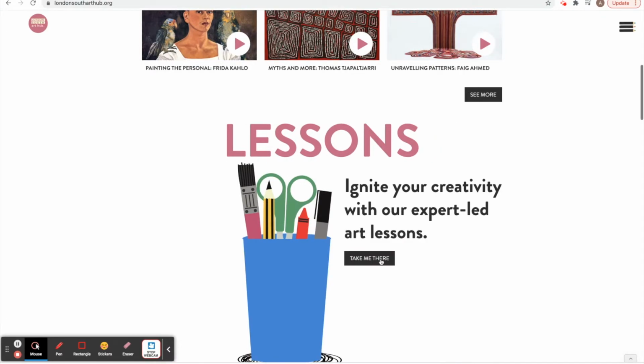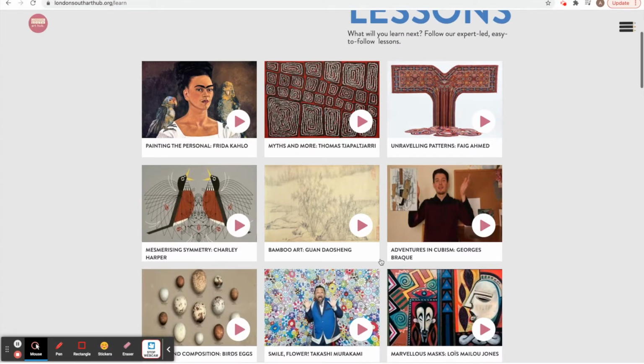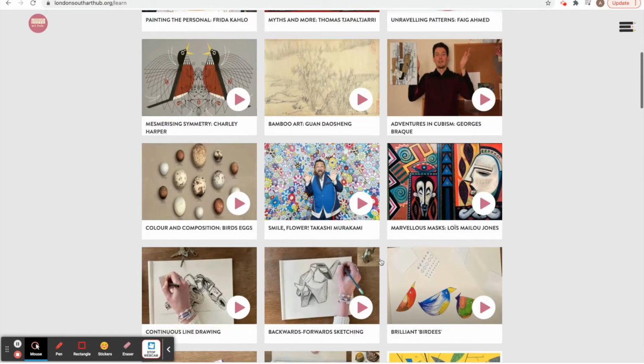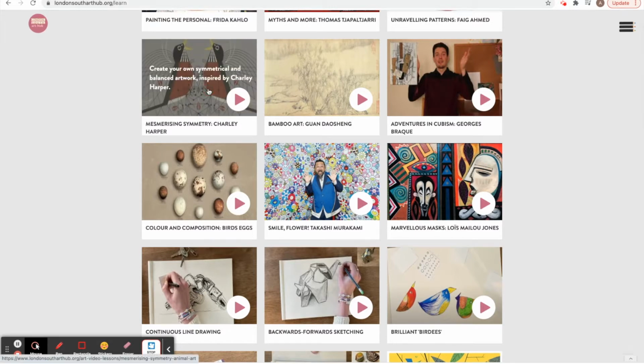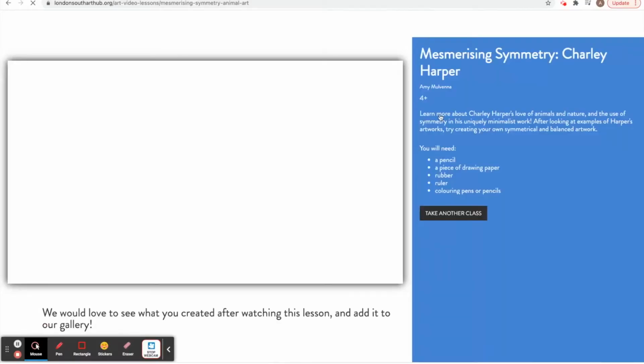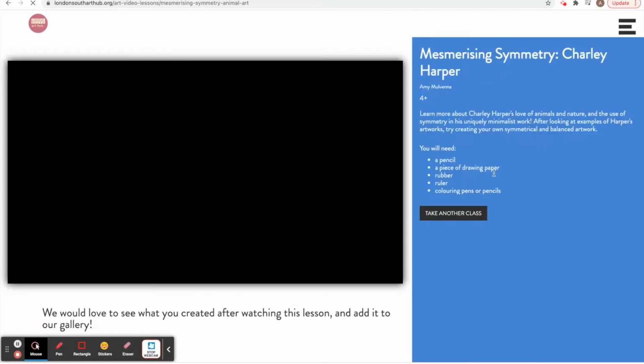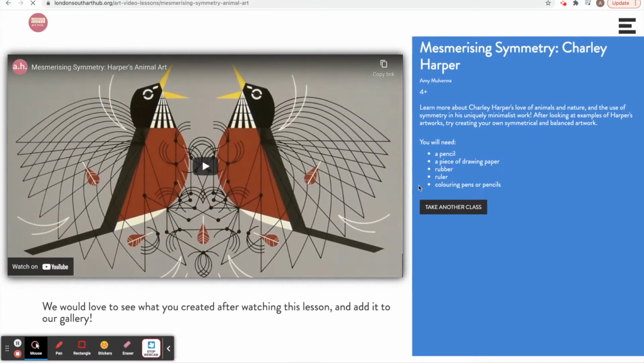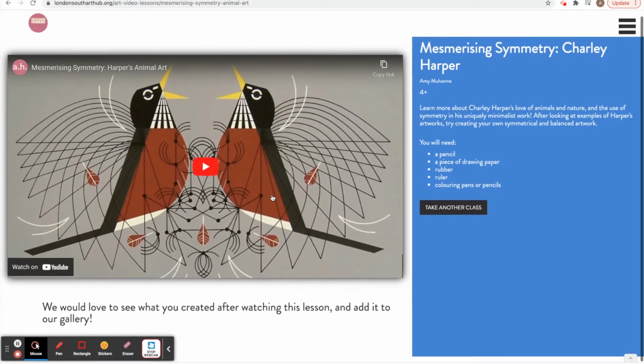Lessons then. Lessons offers a window onto a broad collection of art lessons. For each lesson, we wanted to chunk instructions and equipment needed to make this as visible as possible, seen on the right-hand side here. We also built in the feedback loop for children to share their work immediately from the point of each lesson.